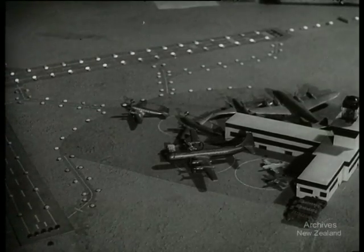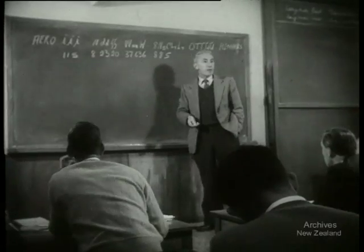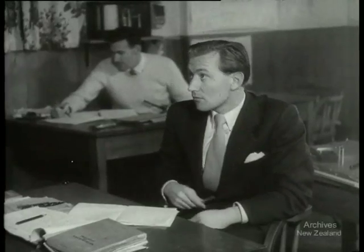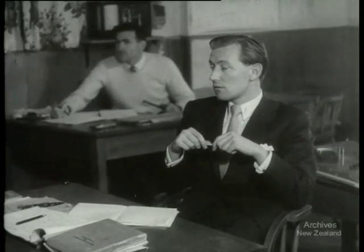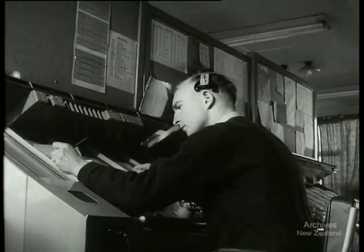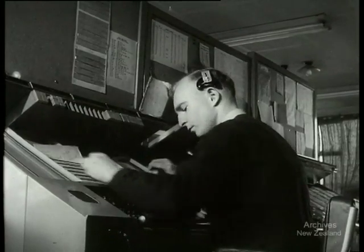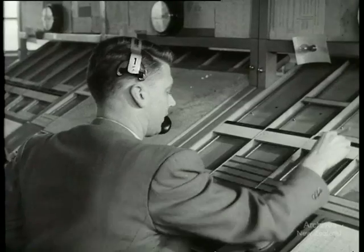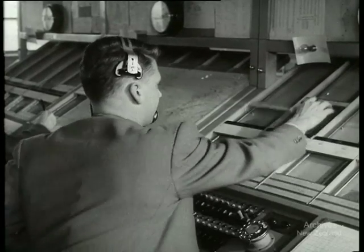Practical training on the model drone is backed by lectures on meteorology, navigation and communications. After sitting their exams, the new officers may join a central control centre. This centre in Wellington City controls the movements of all aircraft between Christchurch and Auckland. At set intervals, pilots call the centre. Using flight plans and radioed information, controllers can watch an entire flight.